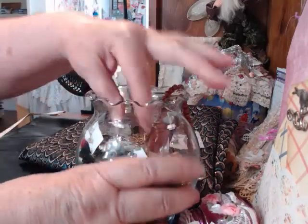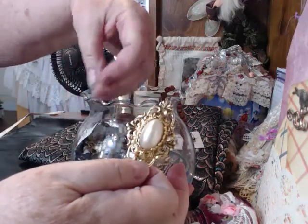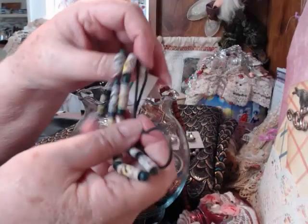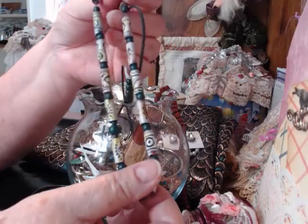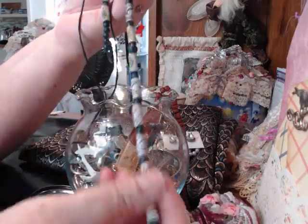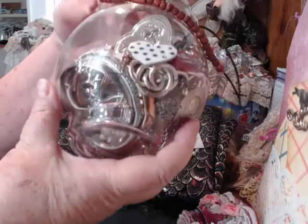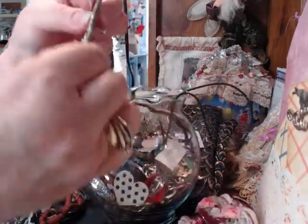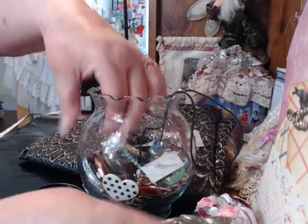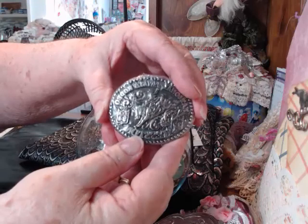So, and there's a couple of bigger things like this. And in the very bottom, there is a couple of buckles. Like there's a Coors beer buckle, and there's a rodeo buckle in there. So the only one I know that would probably like the rodeo buckle would be Mr. Victor. And oh, here they are. Here's the Coors beer buckle. And then this one says National Finals Rodeo.